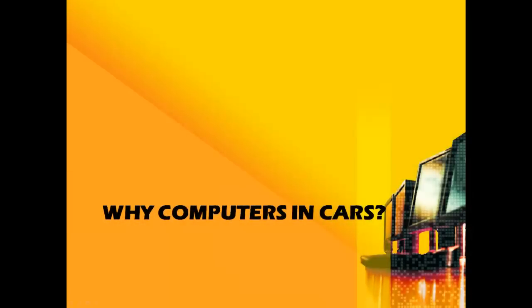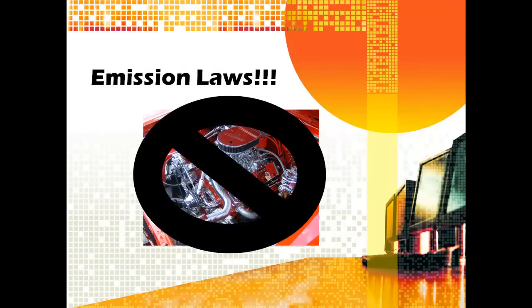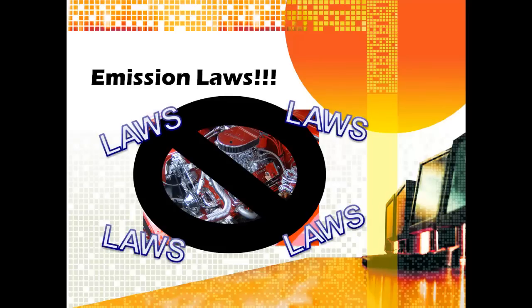Why computers and cars? Before emission laws were enacted, it was possible to build a car engine without microprocessors. With the enactment of increasingly stricter emission laws, sophisticated control schemes were needed to regulate the air-fuel mixture so that the catalytic converter could remove a lot of the pollution from the exhaust.